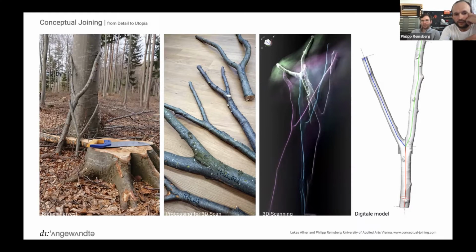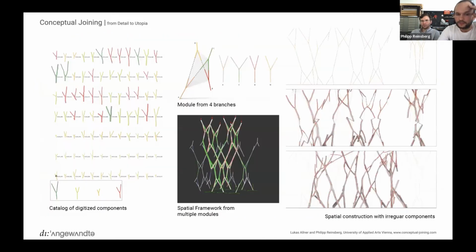So we were starting to harvest the material in the woods, which you see on the left-hand side, then we 3D scanned those elements, not CT scan, but 3D scan, so only the envelope was scanned. Then on the right-hand side, what you see is the digital model as a result of this. And in an automated process, we converted those mesh geometries into axis models to be able to work with them or compute them more easily.